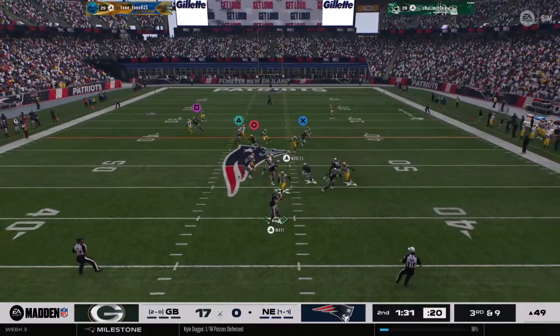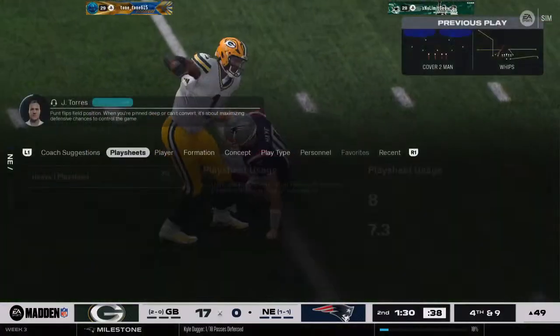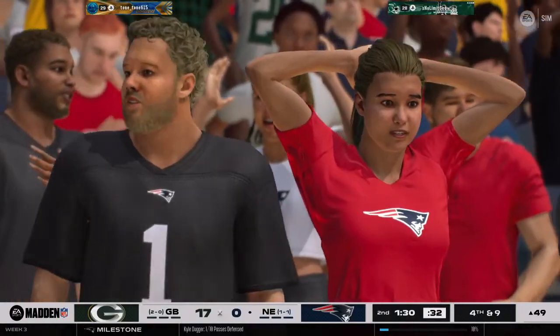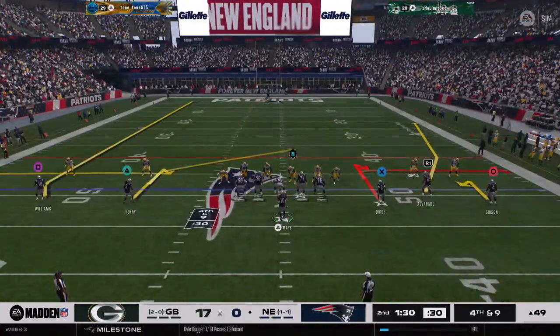Throw on 3rd down. Just got it away before the hit, but it doesn't matter. It's incomplete. 4th down coming up. Even the best of them can be hurried into a throw before they're ready, and that pressure just messed up all the timing, the rhythm, and the clock of the quarterback.